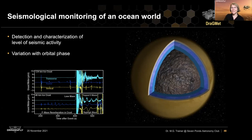Whether or not Titan is going to have Titan quakes that are big enough for us to hear, we don't know. That's a question for Titan. But if they're there and we can listen and we detect them, then we're going to be able to get information about the thickness of the ice crust and how deep it is down into the ocean.